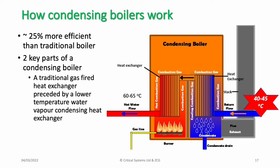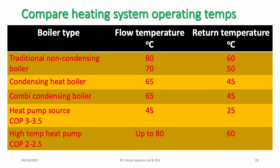Now, for this to work effectively, the return water temperature from your heating system needs to be around 40 or 45 degrees. If it's too high, you will lose all that condensing efficiency, that condensing energy recovery. Let's just have a quick look at some different heating system operating temperatures. Usually you will see about 20 degrees difference between the flow of water from the heating source and the return back to the heating source when the system is working at full load.